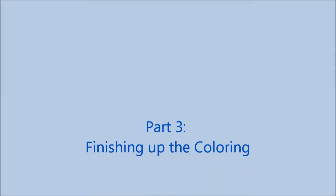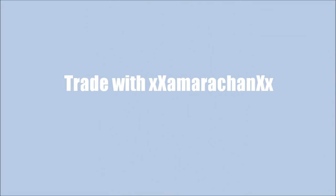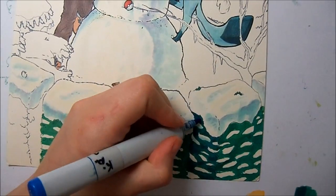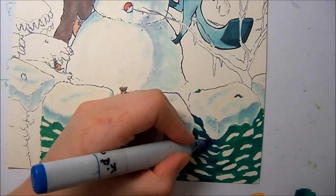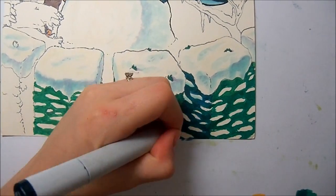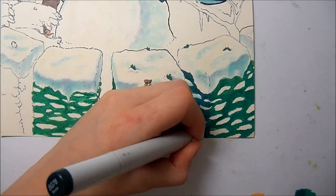This is the last part of this snow day drawing that I've been working on. I kind of skipped this part and uploaded another drawing, and then I realized, oh, I need to post the last part of that drawing I did for Americhan. So here it is.